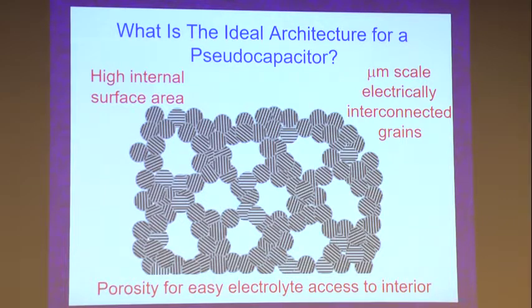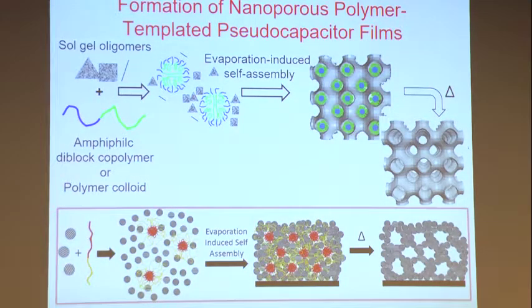And this is one of the things that my group loves to do, which is putting holes in things. So when we say, what is the ideal architecture for a pseudocapacitor, many years of work has given us the following definition. So what do we need? We need high surface area, so we have lots of those surface redox reactions. But we need a porous network so that the electrolyte can access all of that surface area. And then the battery community decided a long time ago that nanoscale building blocks themselves stink as batteries because the electrical resistance is too high. And so we need to assemble those nanoparticles into an interconnected network so that we can get electrical conductivity through the entire network. So making holey things is one of the things that we love to do.